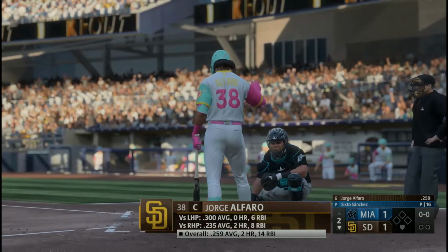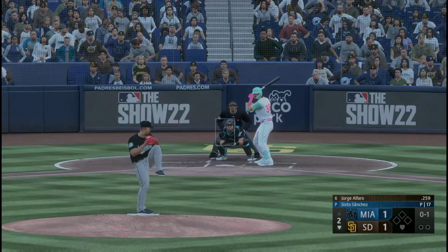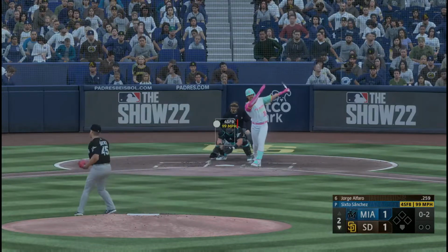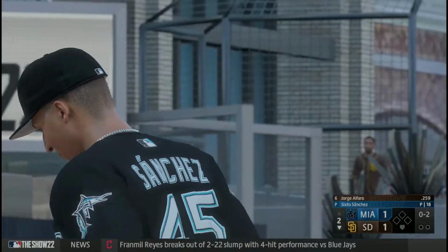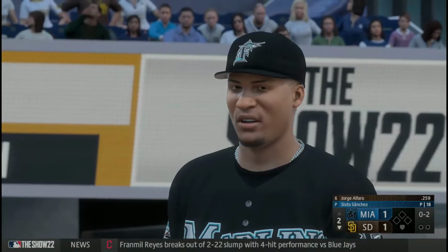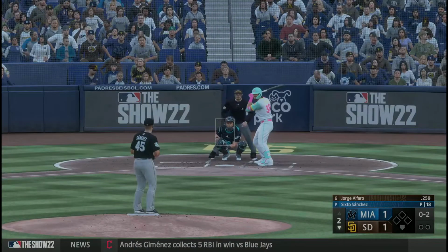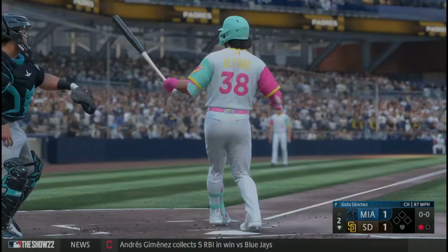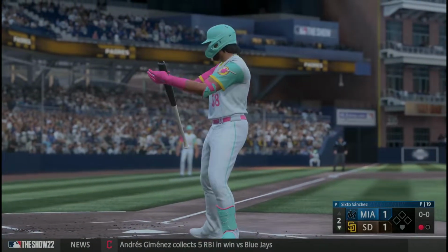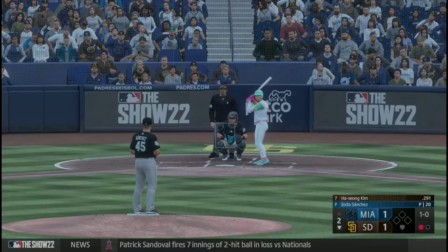As we go into the bottom of the second, Jorge Alfaro up, batting .259 this year. And an 0-1 to him is a swing and a miss at a four-seamer, 99 miles an hour. So Sanchez's velocity is surely there, looking to recover from kind of a rough first inning where he gave up a couple of hits and a run. Now an 0-2 to Alfaro is swung on and missed, as that's a changeup down at the knees.